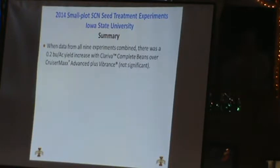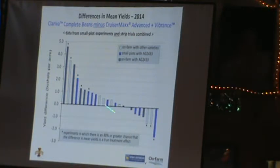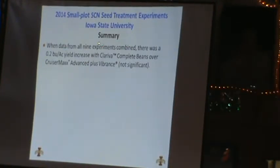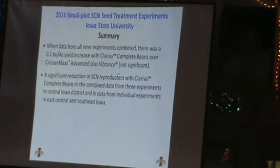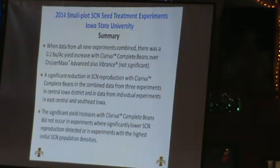And the last thing, I'll give you a little smattering. For my small plot experiments, we also measured nematode numbers, and we found some interesting things there as well. But when we took all the yield results combined from all 9 of my small plot experiments, it was pretty much a wash. So in my highly replicated, really tiny plots, there was hardly anything different between Cloriva complete beans and the base Cruiser Max Advance plus Vibrance. But we did detect in my plots significant reductions in nematode numbers. And that's the first time we've ever seen that. And so that is a glimmer of hope.